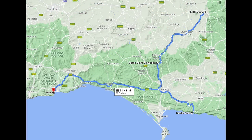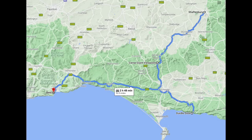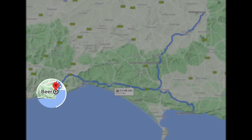Today's ride is going to take us south from Shaftesbury to look at the very famous Cerne Giant before swinging round Dorchester to the equally famous Durdle Door and then cutting across west for our final stop in the little village of Beer.